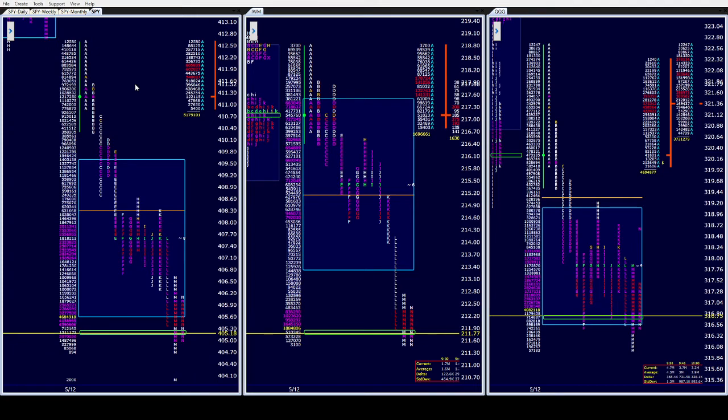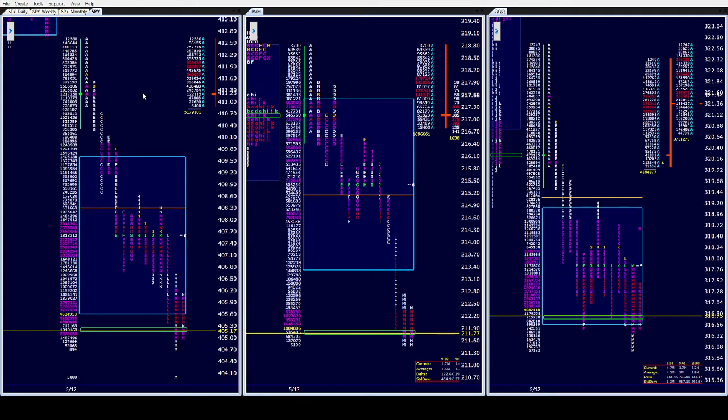Why am I saying 73? 404, I'm sorry, 78. Hold on 1 second. Let me just see something. Why do I have that low? They're going to have the wrong low. Okay. 404.79. So the single print started 404.78 and get filled at 63 cents from April 5th.